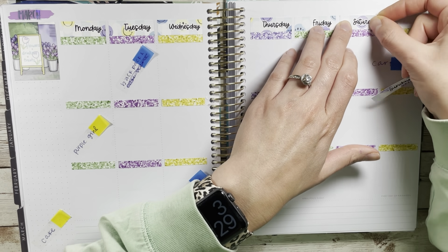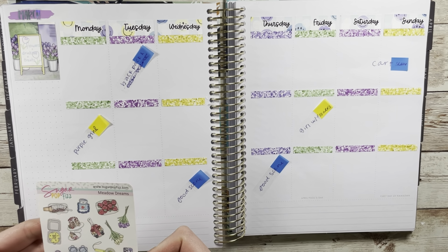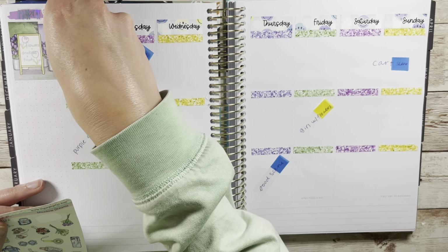I love that Sugar Pop Fizz's kits allow you to choose the color order if you color block, because a lot of kits will have date covers that associate. So like Monday would have been maybe purple, but I was able to choose.